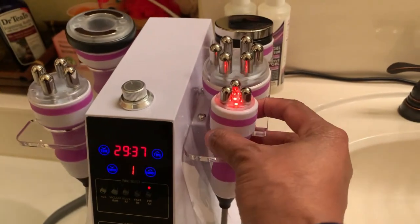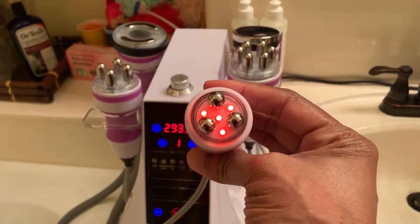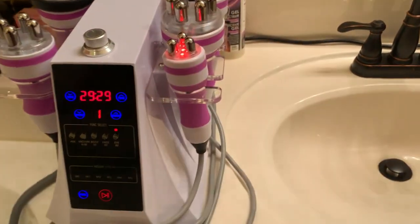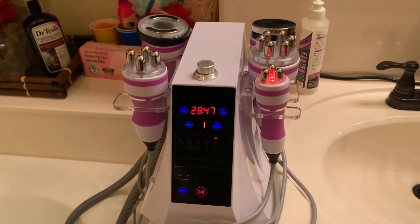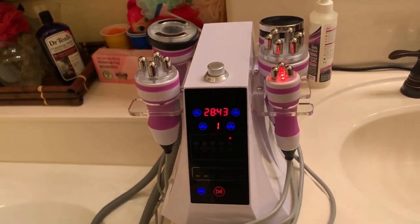One is the smaller one. It is primarily used to focus around the eye area. And then there's one that's a little bit larger. That one is primarily used on the overall face. And I definitely feel like the radio frequency skin tightening treatments that I have given myself over the last 12 months also have a lot to do with the current state of my skin.